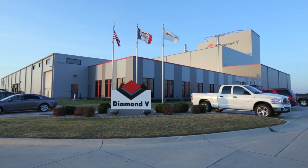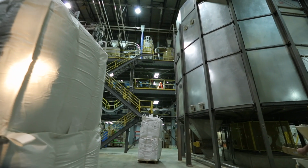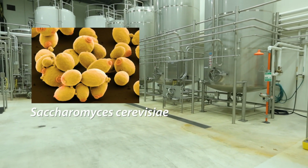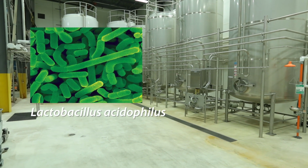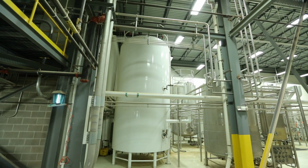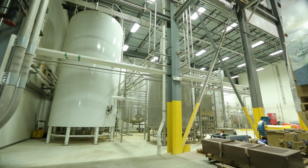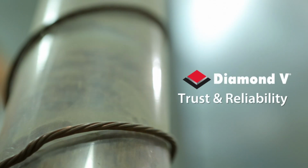Our technologically advanced plant accommodates many types of microbial fermentations, such as Saccharomyces cerevisiae and Lactobacillus acidophilus. This commitment to innovation, technology, and quality has developed a global reputation for Diamond V of trustworthiness and reliability.